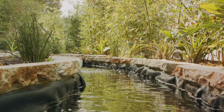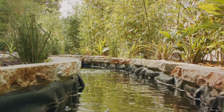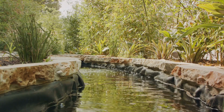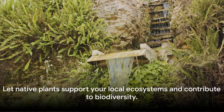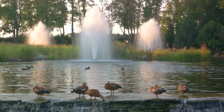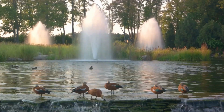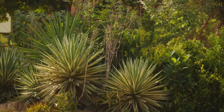Finally, don't forget to incorporate elements that invite wildlife. A water feature, a bird feeder, or a log pile can make your garden a haven for local fauna. So, whether you're a seasoned gardener or a complete beginner, why not give native plants a try? They're not only beautiful and easy to care for, but they also support local ecosystems and contribute to biodiversity.